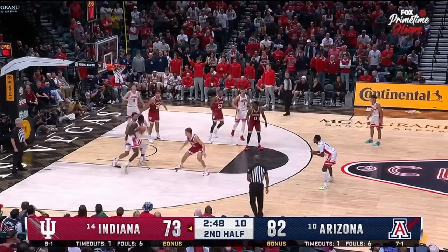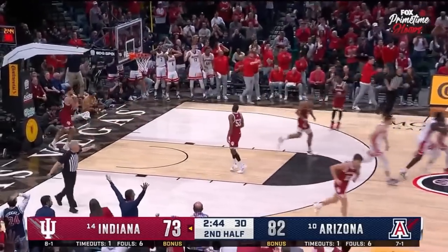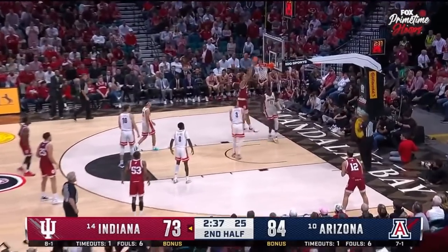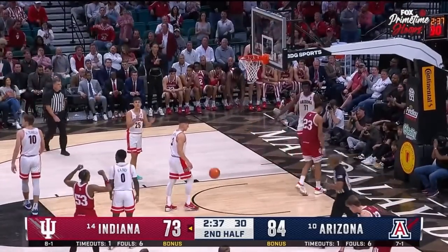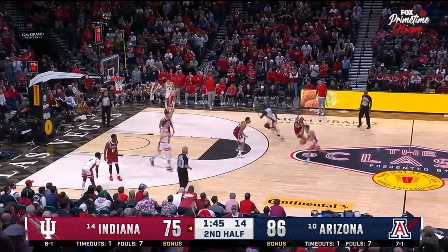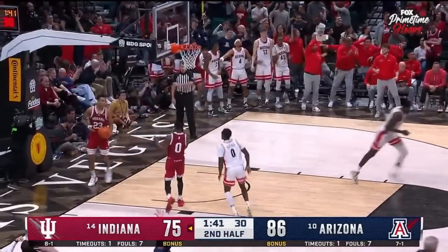To work again. Ballo. Nicely done. That's the activity, though. But great attempt. Nice little dive to the rim and one. Found the basket for Jackson Davis. He'll go to the line. Knows how to create space. Nice play. Ballo. How about that?